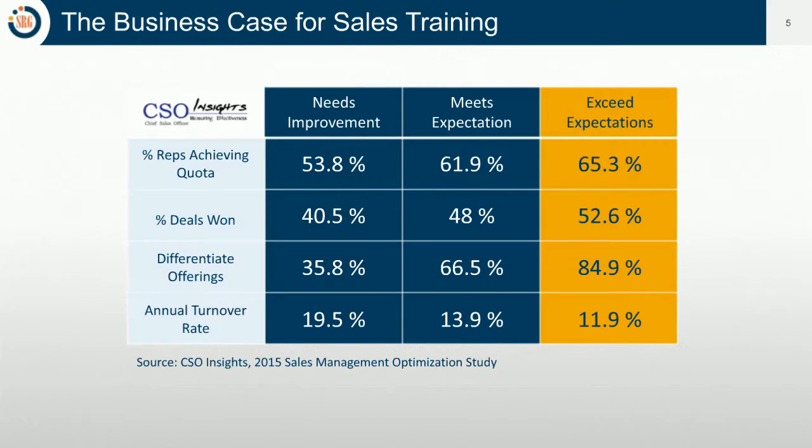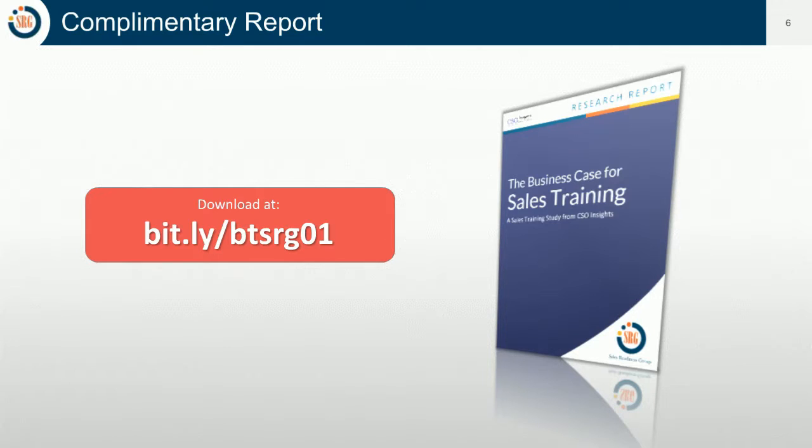So there's a pretty strong correlation between the investment in sales training and the types of results we're seeing on the slide. If anyone would like a copy of the full report, you can simply download it off our website. There's an address here you could go to, and you can see the full copy of the report. It's pretty interesting.